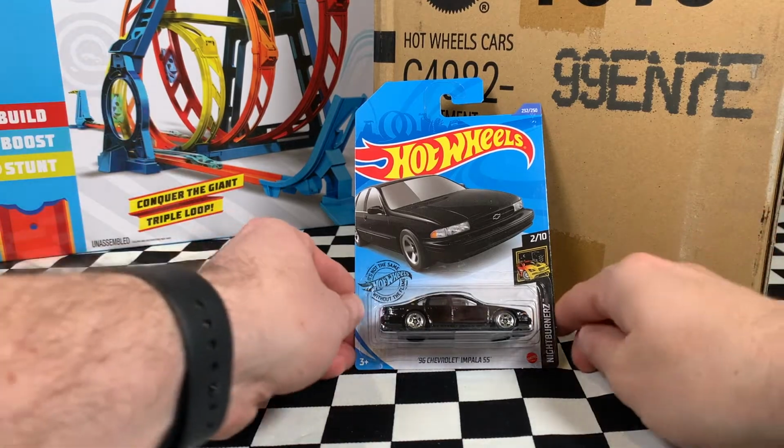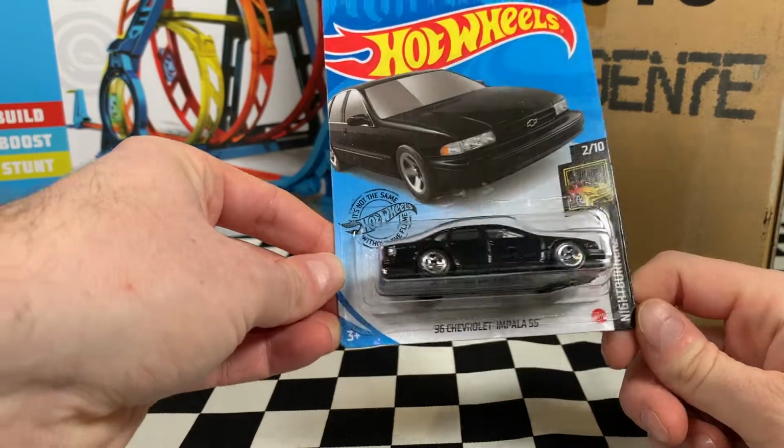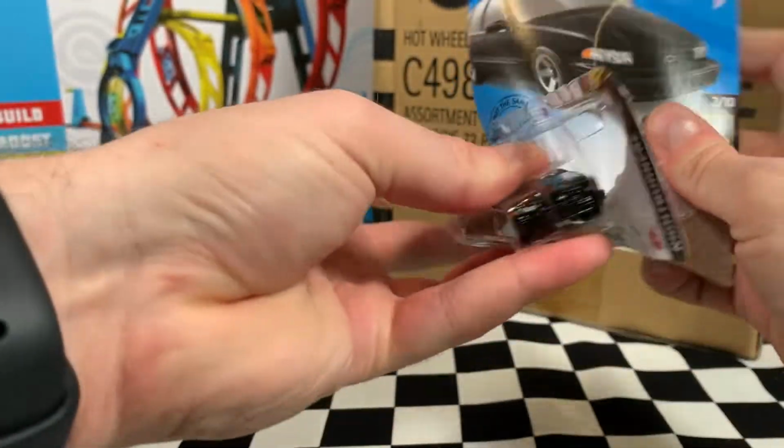Next up, it's the 96 Chevrolet Impala SS. It's car 2 of 10 in the Nightburner series. Take a look at this car. Very, very nice in black. Let's get it off the card.